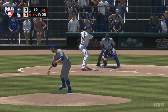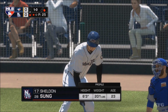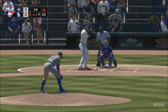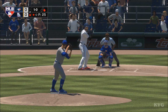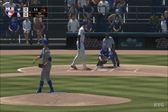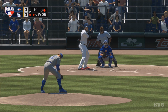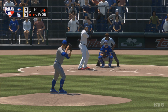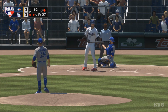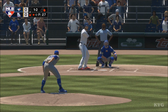Into the box now, Sheldon Sung, as the first pitch to him is off the plate for a ball, 1-0. He's got a chance to end this one and send these fans home happy if he can get a ball deep enough into the gap. The 1-0 is laid off, but in there for strike one. Now the 1-1 pitch, and it's fouled away. Doe stands at first with one out.